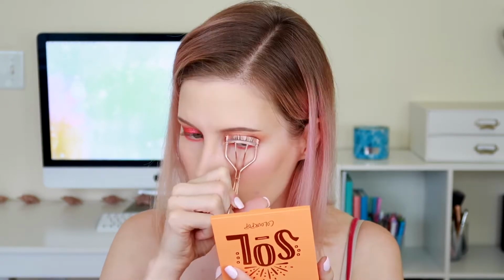to be a highlight. I think I'm going to skip liner again today too, just because I really want these shadows to show. And when you have even slightly hooded eyes, liner tends to eat up so much of your lid space. So I'm just going to curl my lashes.